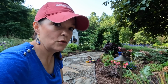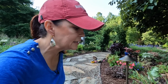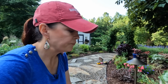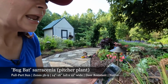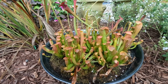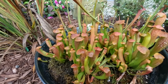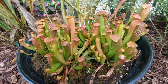Let me show you and tell you about these fantastic plants, because like I said, there are 2 different varieties in here, and I actually have my phone. I pulled up Walters' website so I could get all my information correct for you. The first one is so much fun because it is called Bug Bat. Bug Bat is the one in the front, the shorter, wider one. It will get 16 inches tall, and it's really neat because it has cinnamon red hoods that taper down to a chartreuse green.